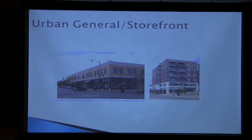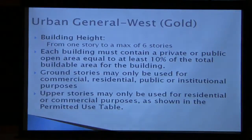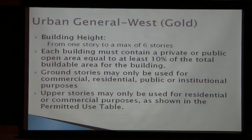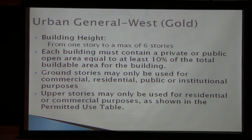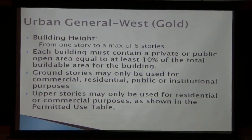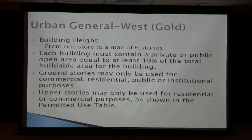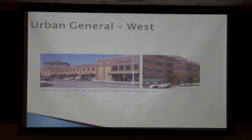Again, more images of the urban general, urban storefront building type. Urban general west would be the west end of downtown. You have a minimum building height of 1 story, maximum building height of 6 stories. Private and public open area equal to 10% of the total buildable area. Here's what Urban General West buildings will look like. Again, these are images from the consultant.